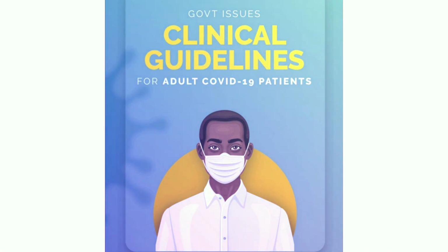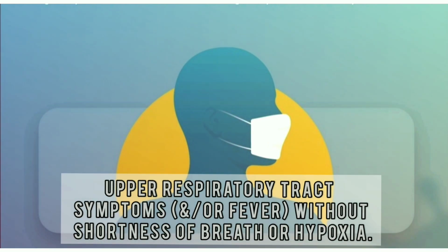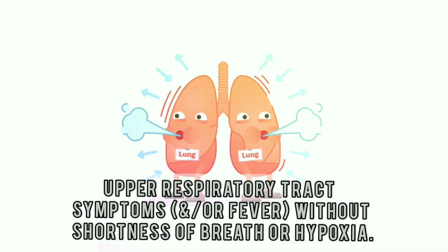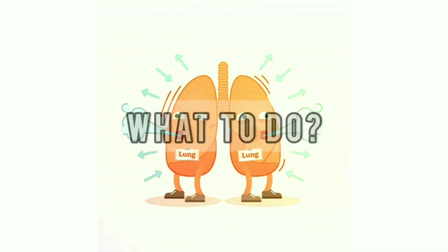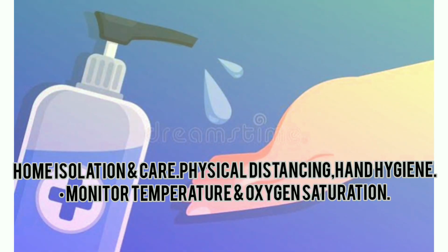Government issues clinical guidelines for adult COVID-19 patients. Mild disease: upper respiratory tract symptoms and/or fever, without shortness of breath or hypoxia. What to do? Home isolation and care. Physical distancing, hand hygiene. Monitor temperature and oxygen saturation.